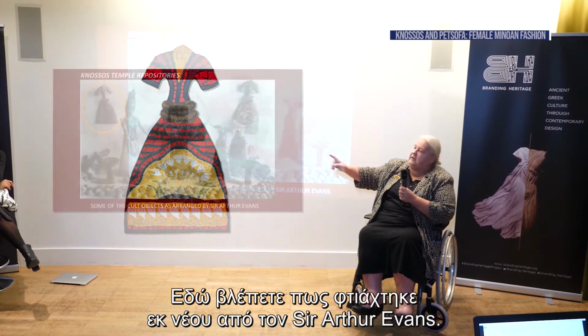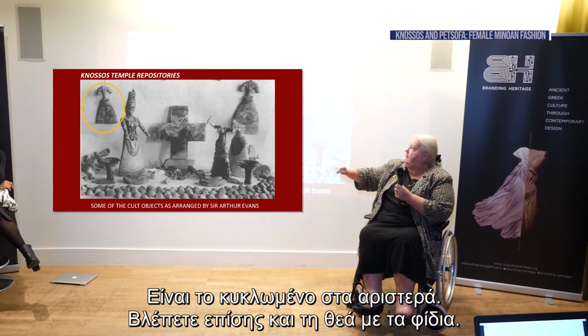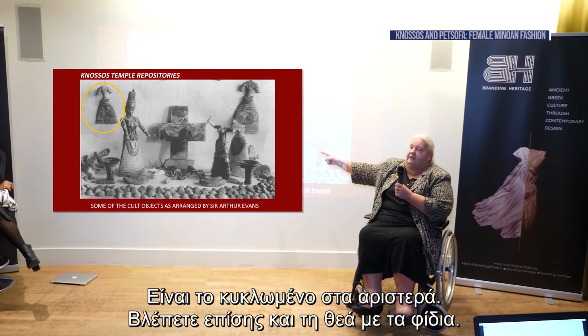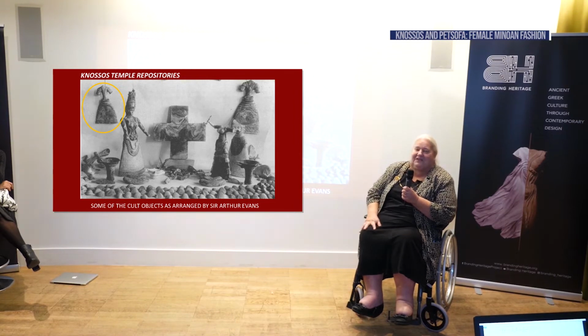This is how it was originally produced by Arthur Evans. It's the one ringed around there, and there, of course, is the snake goddess here. Not many people realise she's headless, which is just a complete invention, that head by Arthur Evans. Next.